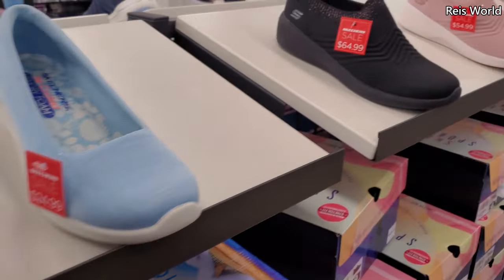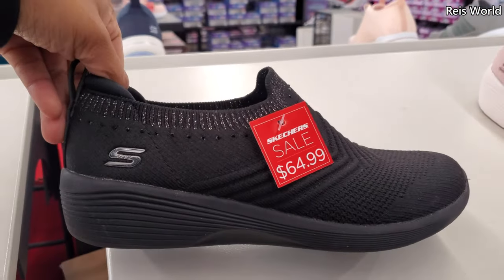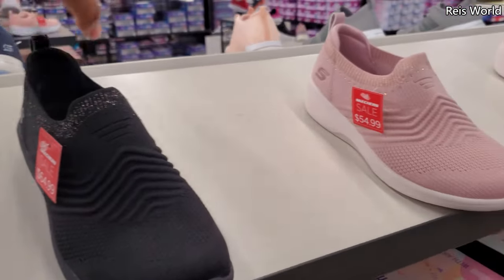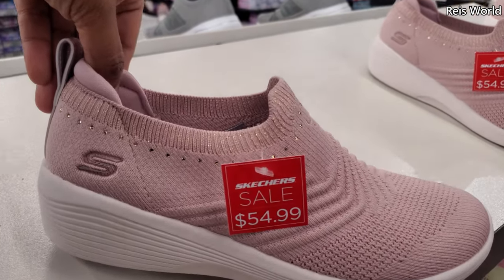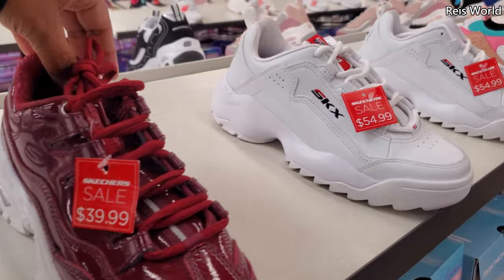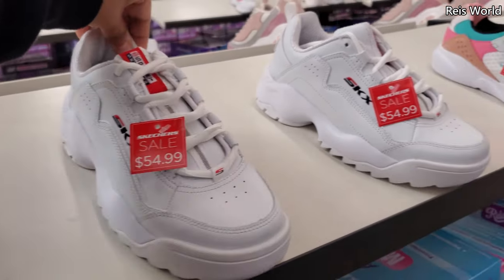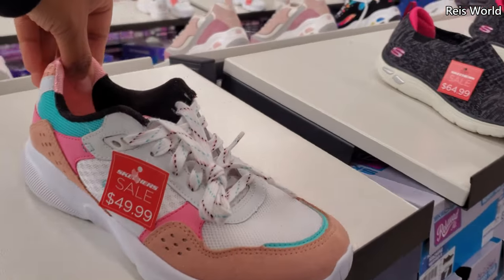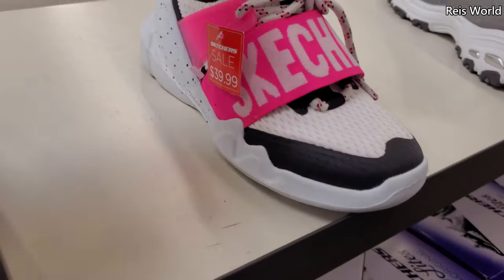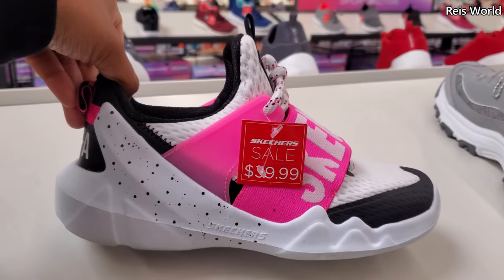Easy slide-on sneaker. A little bit of bling right here for $65, and they also have it in the pink for $55. $40 for this one, and $55. And this one will be $50. $40, gonna say Skechers right in the front.